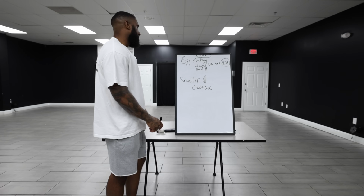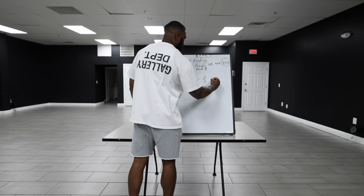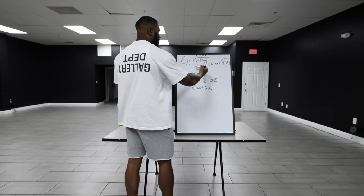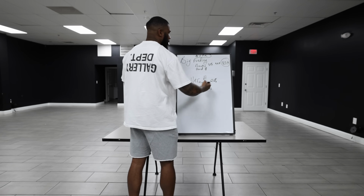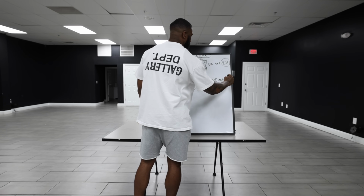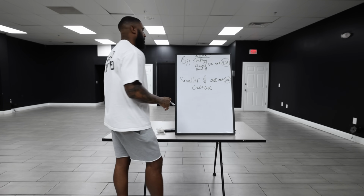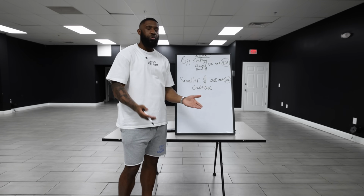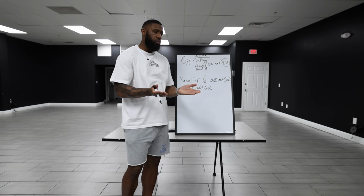So in this example, our required down payment is 20% because we got to make a whole 100. 80% is the bigger funding, 20% is the smaller funding, which is $20,000. So now our job is to get that, and this is what we utilize when we mix the funding, when we blend the funding.